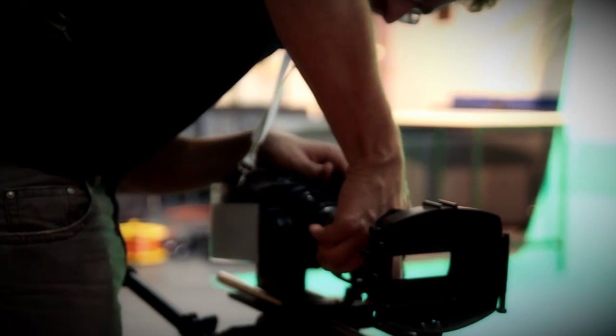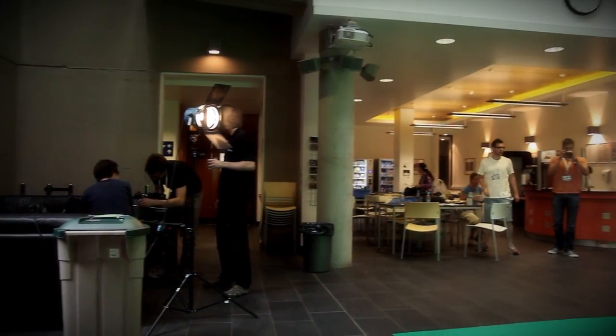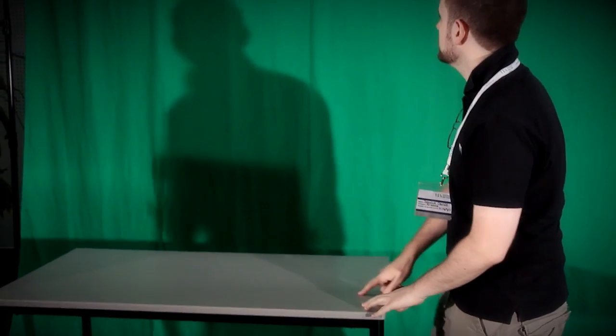It's not an ideal green screen at all. What we would normally recommend is that you have a good distance between your talent, who's going to be standing on this table, and the green screen. This distance is no good at all. The problem with this is that it doesn't allow us to light the green screen separately to the talent. We've got a bunch of lights around us here. As you can see, I'm casting a shadow on that.